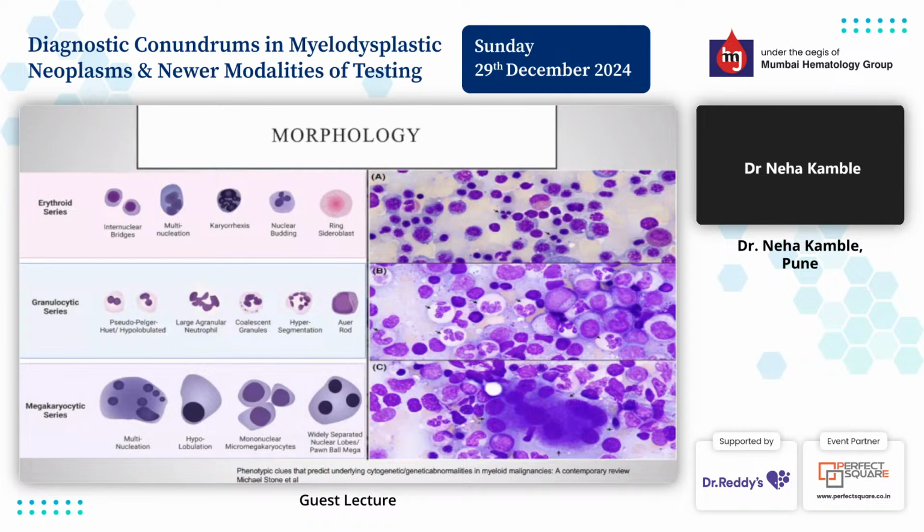So we come down to morphology. We need to see dysplastic changes in either the erythroid, granulocytic or megakaryocytic series. In the erythroid series, you can see internuclear bridges, multinucleation, karyorrhexis, nuclear budding, and ring sideroblasts. If you're seeing ring sideroblasts on an iron stain, it is quite an indicative factor of MDS. In the granulocytic series, you can see pseudo-Pelger-Huët or hypolobated neutrophils, large agranular neutrophils, coalescent granules, hypersegmentation, or Auer rods.